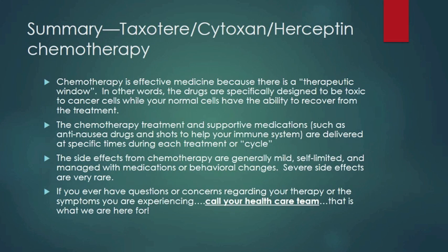The side effects from chemotherapy are generally mild, self-limited, and managed with medications or behavioral changes. Severe side effects are very rare. If you ever have any questions or concerns regarding your therapy or the symptoms you're experiencing, call your healthcare team. That's really why we're here.